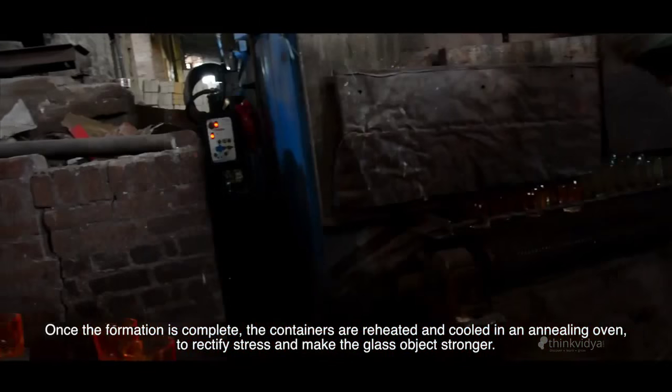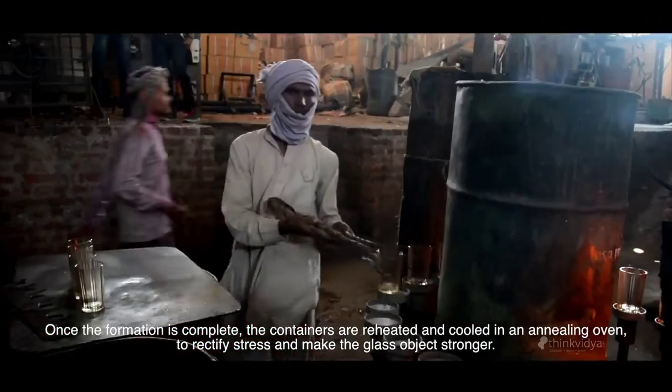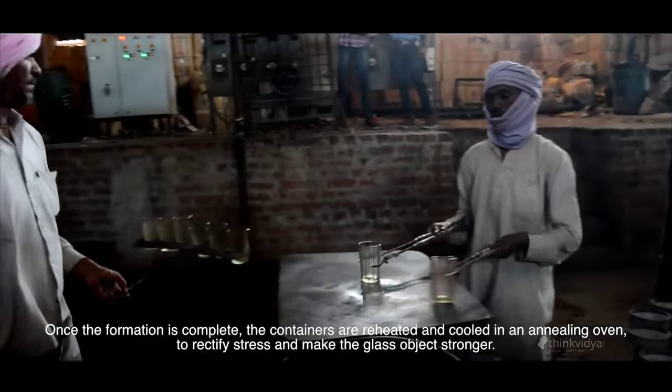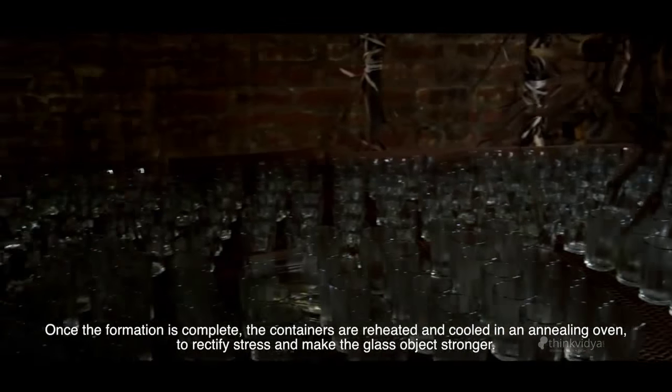Once the formation is complete, the containers are reheated and cooled in an annealing oven to rectify stress and make the glass object stronger.